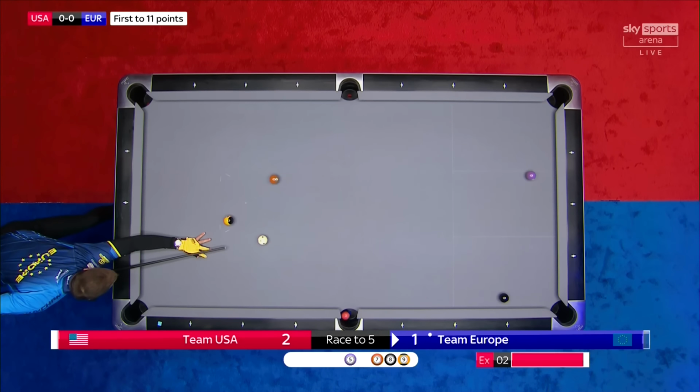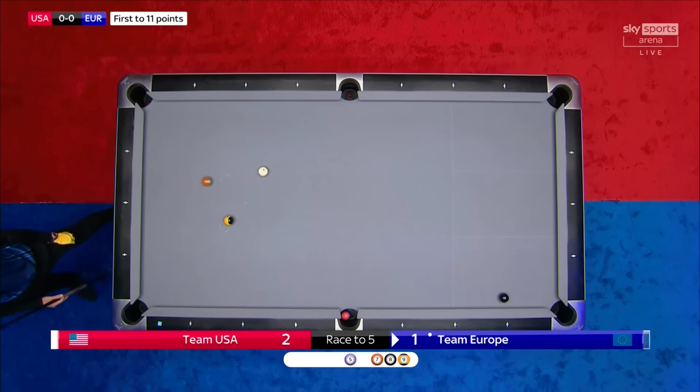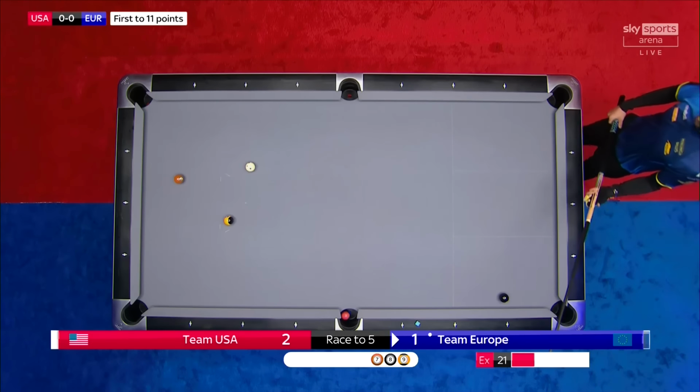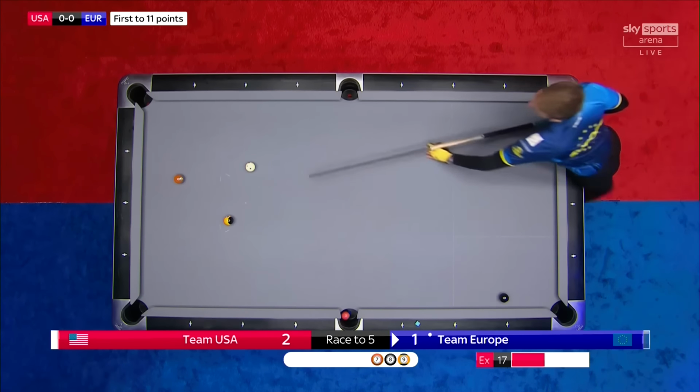Albin's going to have a go at this ball. It's a thin one. That's perfect. Straight in the heart of the pocket. What's the bump like? The bump's no good, you know. He's got no extension, so he's got to get a move on. Takes a bit of time to put the extension on the back of your cue. You can't pot this ball, it's going to be a safety.